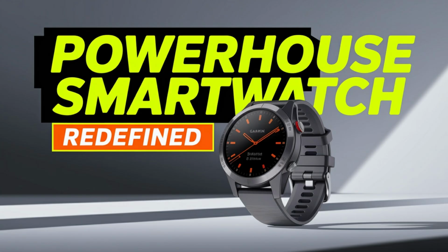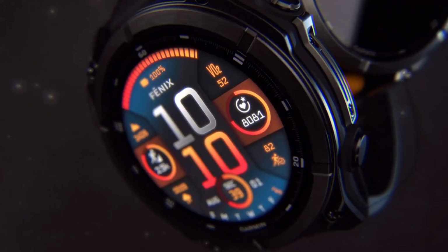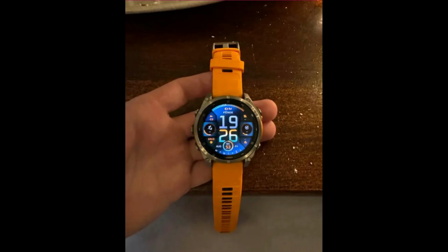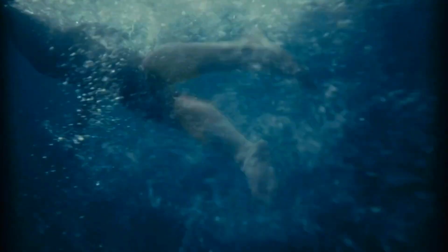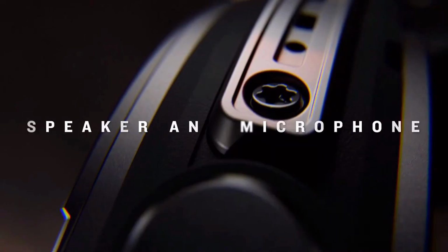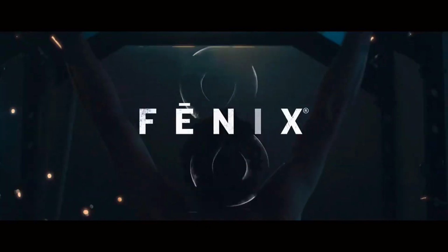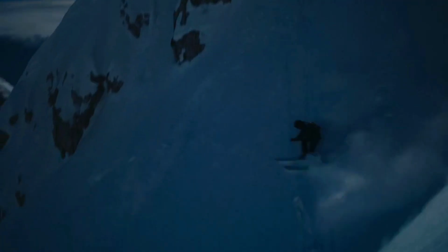But the big question is, should you upgrade? If you're already rocking an Ultra 2 and you're happy with its performance, you might not feel compelled to make the jump, unless the blood pressure monitoring or satellite messaging really catches your eye. But for anyone with an older Apple Watch or someone looking to enter the rugged smartwatch space, the Ultra 3 will represent a leap in functionality and forward-thinking design.